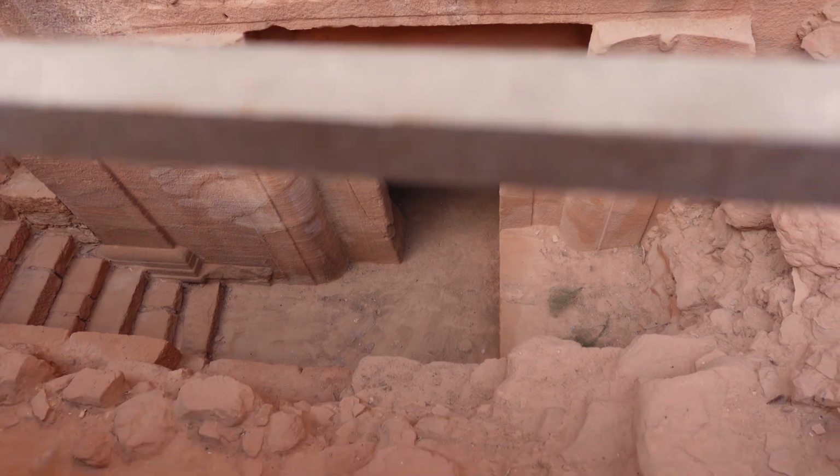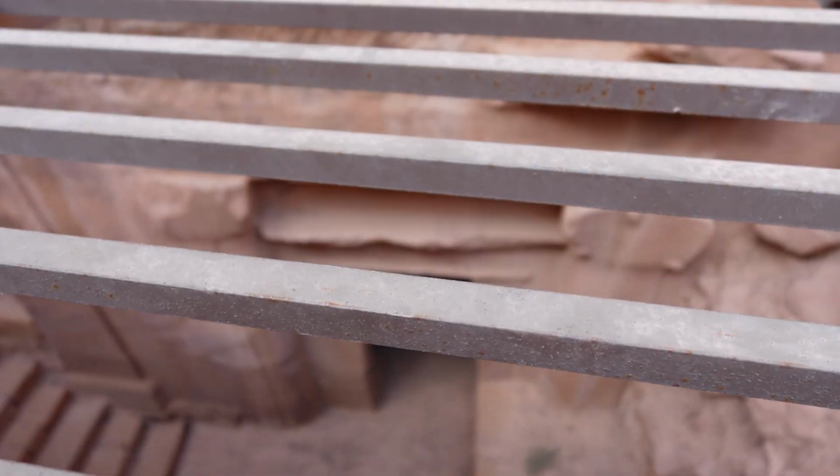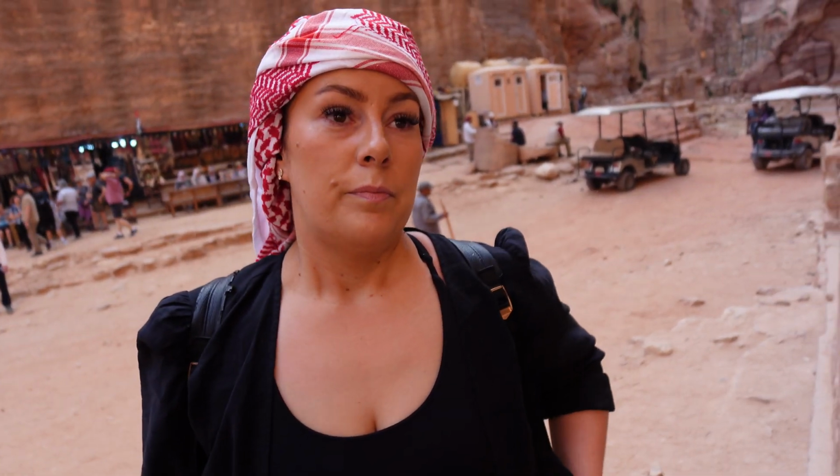Inside these tombs, yeah. And he said this is where the entrance was, because you think that this is the entrance here at this level, but that is actually the entrance. So what is this then? The second entrance.